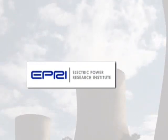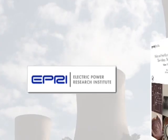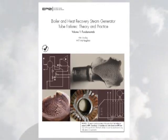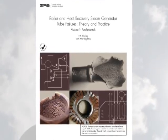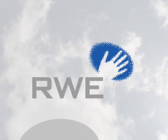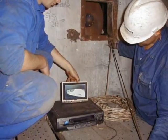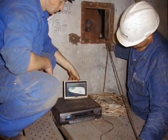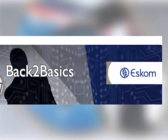The program is based on the Electric Power Research Institute's boiler reliability and cycle chemistry improvement models that are applied successfully all over the world and has been further refined with inputs from companies such as Structural Integrity Associates and the RWE. Engineering also determines and verifies inspection and non-destructive testing techniques that will detect damaged tubing so that systematic replacements can be planned into the available outages.